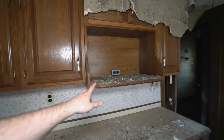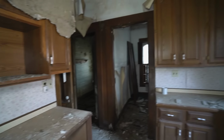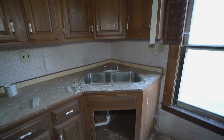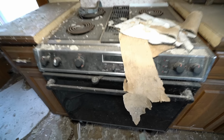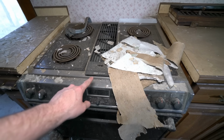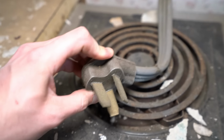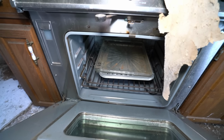It's a little built-in microwave spot. Probably added way later. But yeah, pretty small, basic kitchen. Nothing that old. Ooh. Looks pretty old. Gen Air. Let me know if anybody had a Gen Air oven / stove growing up. Has a huge outlet for it. Oh wow, I still have some pans left behind. I didn't expect to see anything.